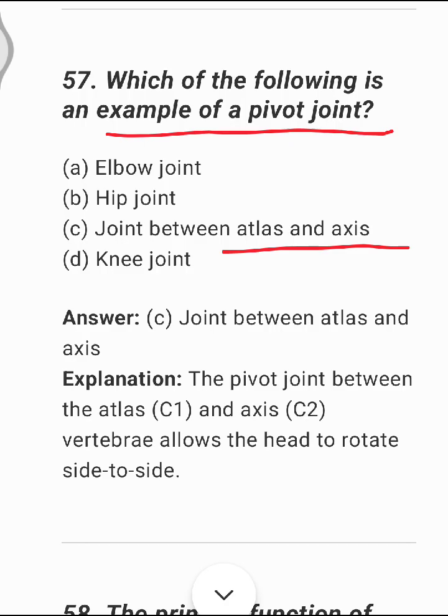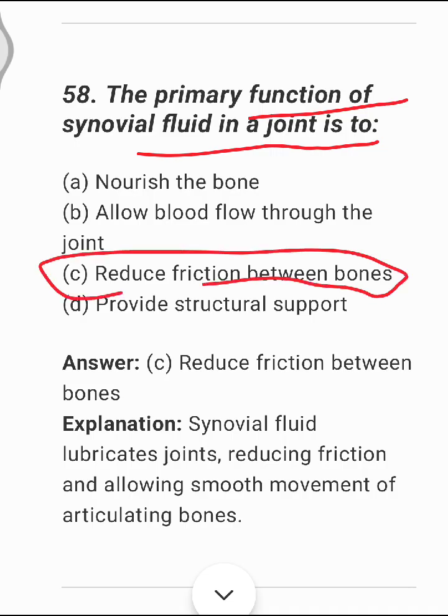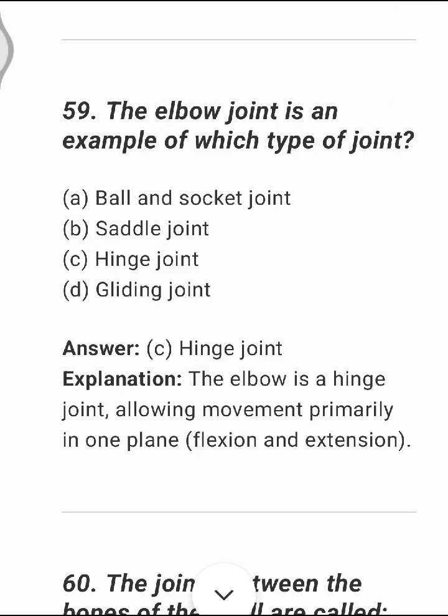It allows rotational movement. The primary function of the synovial fluid in a joint is to reduce the friction between the bones. Option number C is the correct one. The elbow joint is an example of which type of joint? So it is hinge joint.